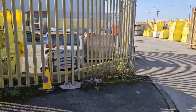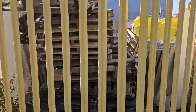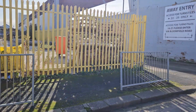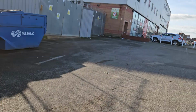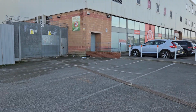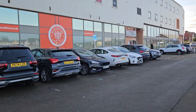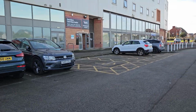So this temporary stand is actually where the away supporters go. I think you can just see the away entry point, and actually the way you get in is down here where we've just been, and then we're back where we started again, coming up to the Mortensen statue. Nice little wander around. It took us about 15 minutes nearly.